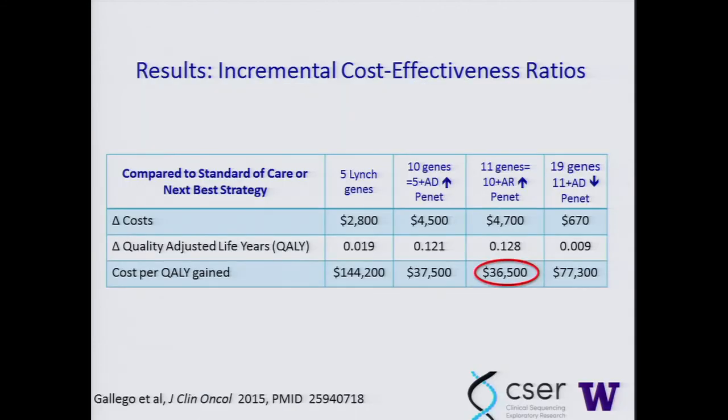I'm not going to take you through the whole analysis, but I do welcome you to look at the paper, which is just recently published. And fundamentally what they found, and this was a young investigator, Carlos Gallego, was that as you added these genes, you got to a cost per quality-adjusted life year of 36,000.